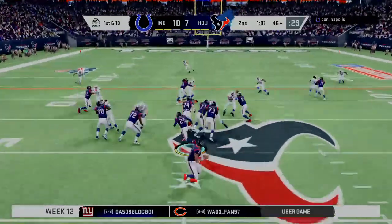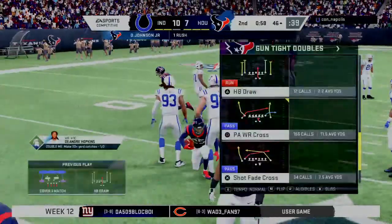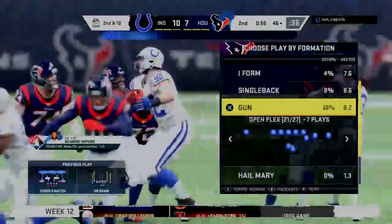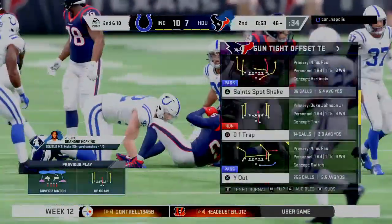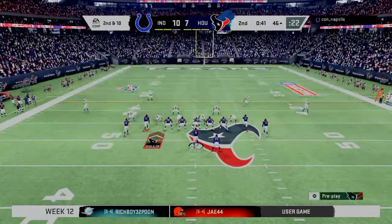And that was probably their thought offensively. If we hit this, great, let's go for the end zone. If not, settle for a field goal. Looks like they can try to hit pay dirt. Margus Hunt able to take him down. Officially nothing on that last run. They'll try again, 2nd and 10.